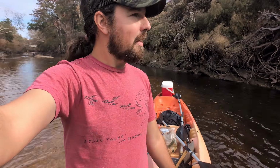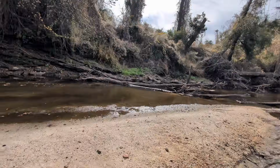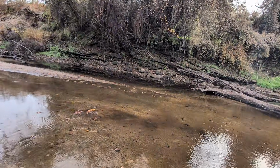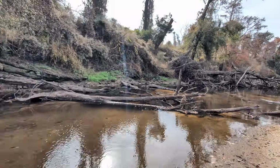I have found some old bottles here. Not many that are super old, but a couple cool things. So I'm gonna be keeping an eye out for that as well. I think I'm gonna set the kayak here on the sandbar for a second and come take a look over here. It looks interesting.